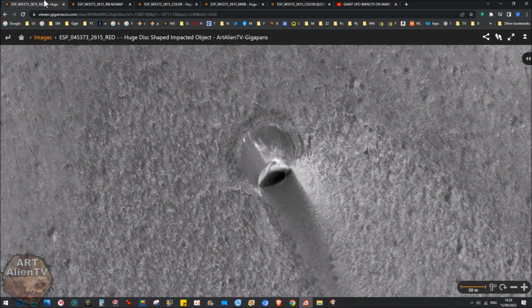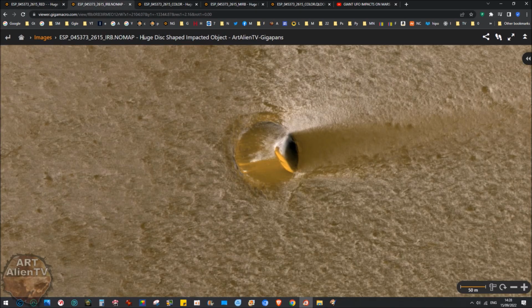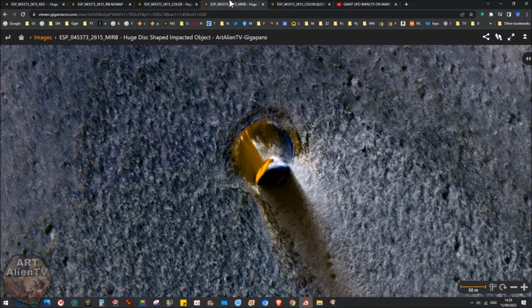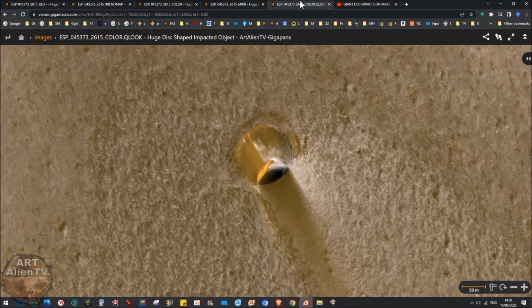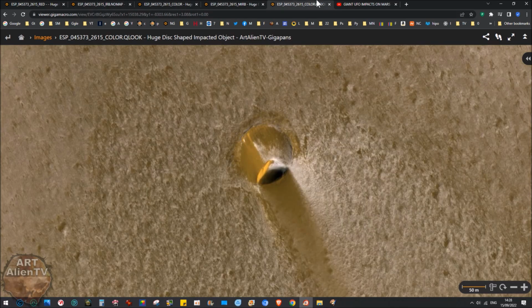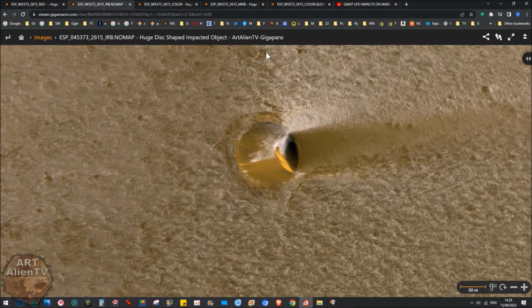There's a black and white one there. It's actually red. Red filter. Infrared blue. Supposedly colour, but obviously that has a yellow filter. This is merged infrared blue, which is very blue. So it's more of a blue filter on this one. And this one is colour, which is actually the same as this one here, colour-wise.